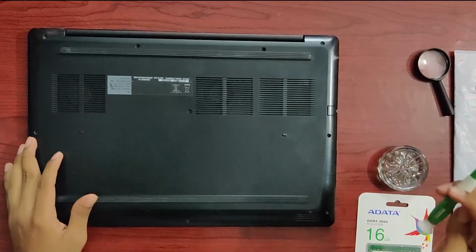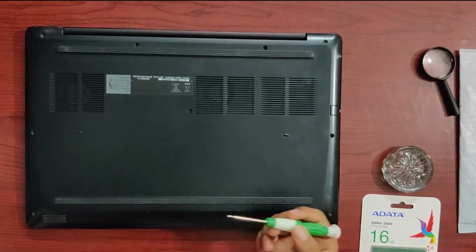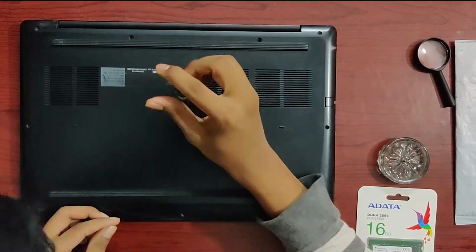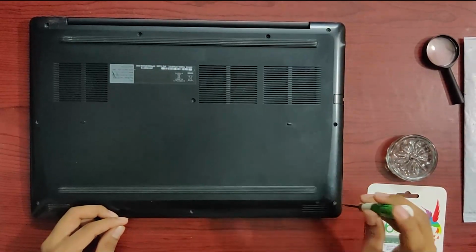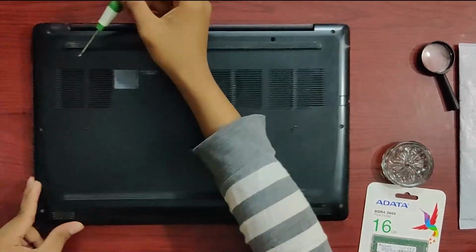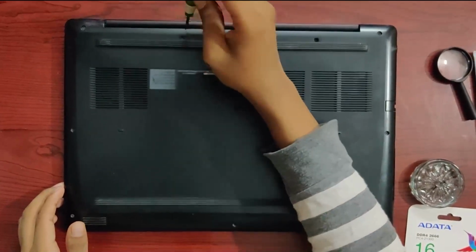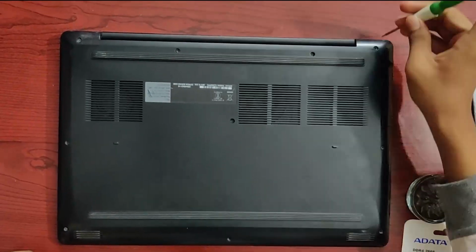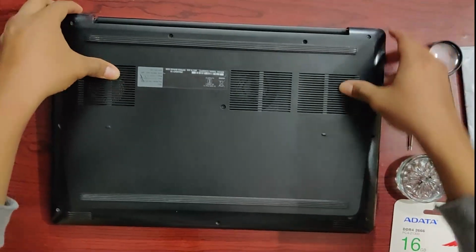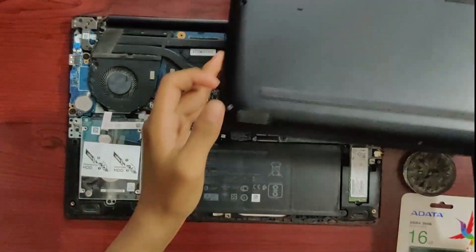Open the back panel of your laptop by removing all the screws using a screwdriver. There are 10 screws in this laptop. So that was the last screw. Now slowly lift the back panel up and you can have a look at what's inside the laptop. I'll keep that aside.